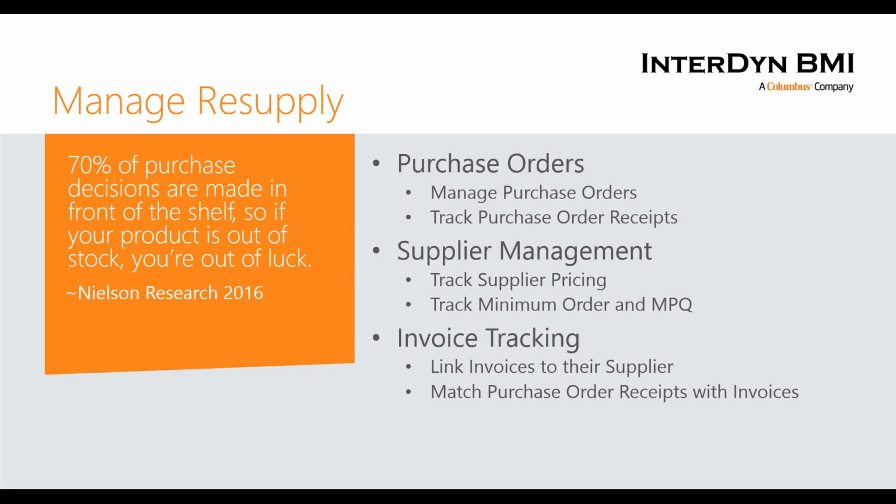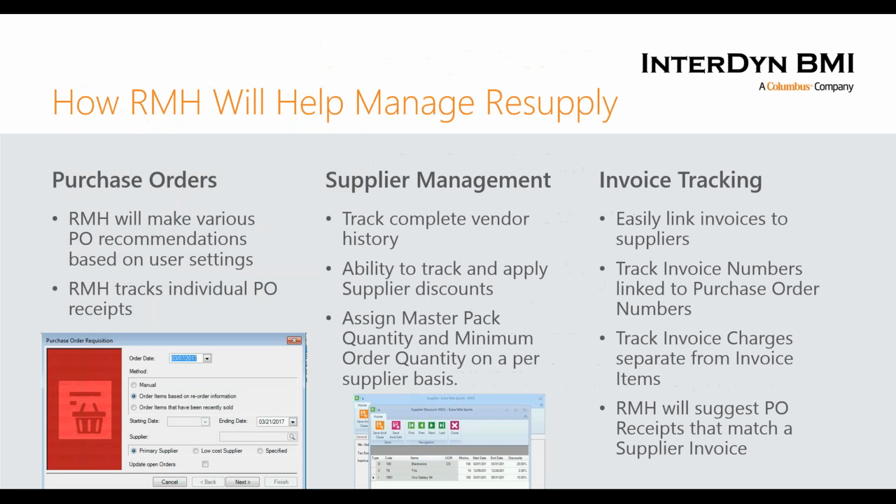And so you should expect them to treat you honestly and fairly in the same way that you would treat your customers. Now, some of the ways that the RMH software can help you with this is RMH has a very robust purchase order management system. It can do things as simple as just you filling out a PO similar to what you were doing on a piece of paper. However, it's now electronic, so you can go back on it, you can search on it, and you can run reports against it and see exactly how the supplier is doing.